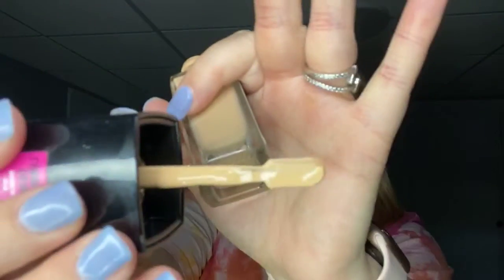I do find it kind of weird that it comes on like a stick. Oh wow, that lighting though. Typically I've seen droppers or nothing. I've never really seen a stick, but it's fine. We work with what we got, right?